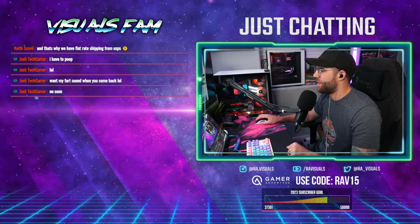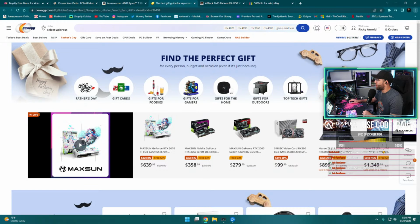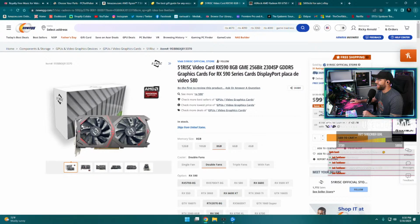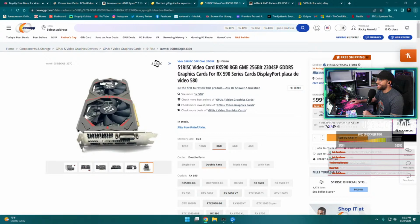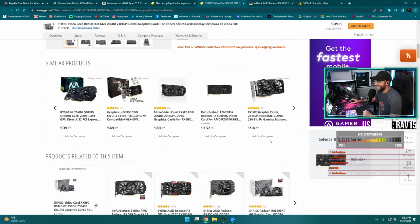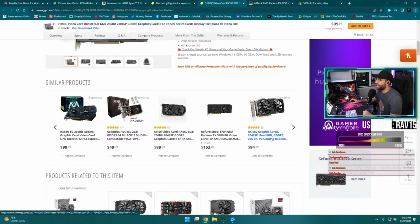Ooh, guys, check this out. Before we hop into some gaming, check this out. They have an RX 590. For $100, you can get an RX 590 8GB, 2304 stream processor. Do I dare? A 5600 XT for this price? Yes, you can. Absolutely, you can.